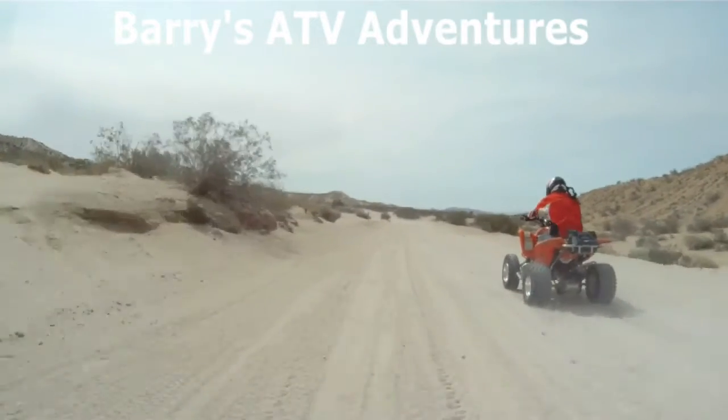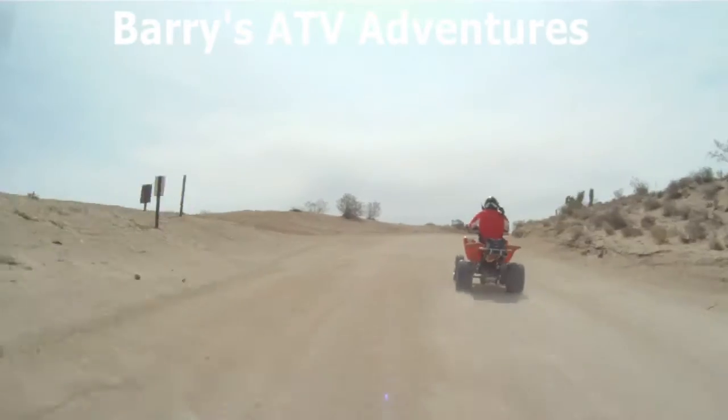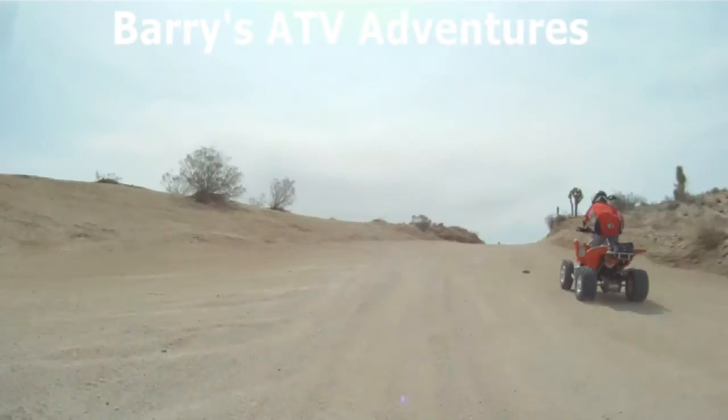So it's been a couple of years since Mark's been on the ATV, but he's got good speed and seems comfortable, so it should be a fun day.